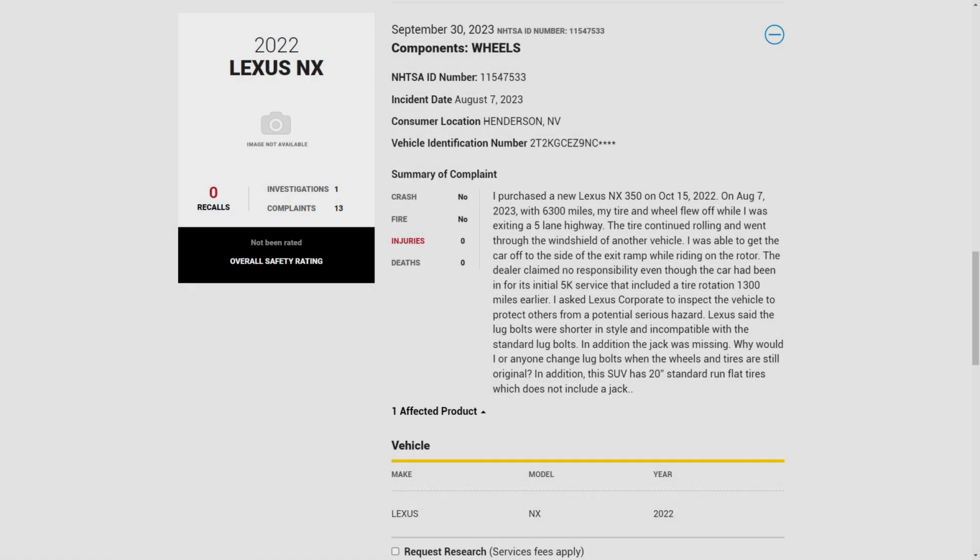So we start off with number 20, and this one was reported on September 30th. The incident was August 7th, and it's in Henderson, Nevada. The VIN number starts with a 2, meaning this was built in Canada, and the description is, I purchased a new NX 350 on October 15th, 2022. And on August 7th, 2023, with 6,300 miles, my tire flew off while I was exiting a 5-lane highway.